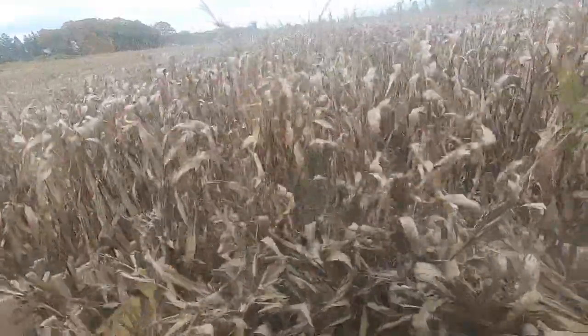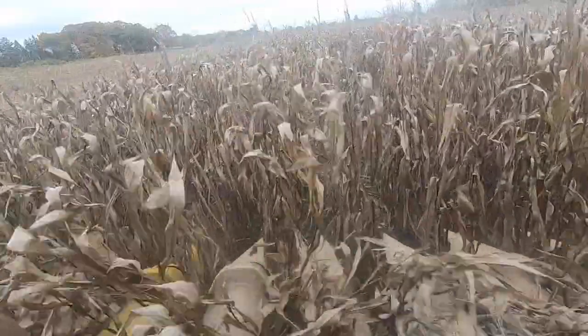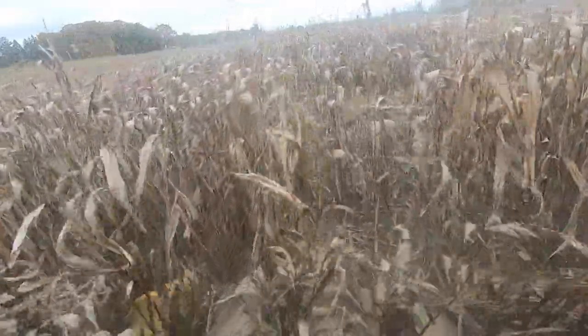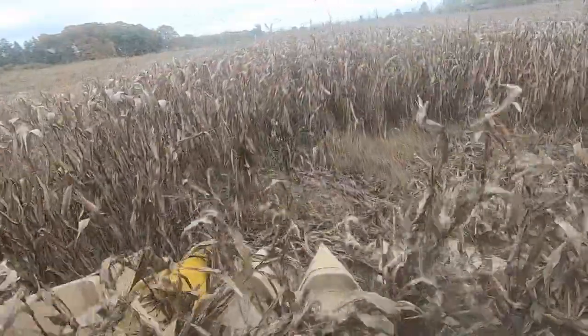I mean, this is dryland corn, dry land. We do not have irrigation here. Not that I couldn't do irrigation. I'm sure that I could to an extent.